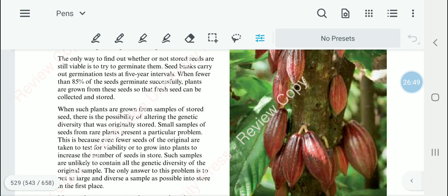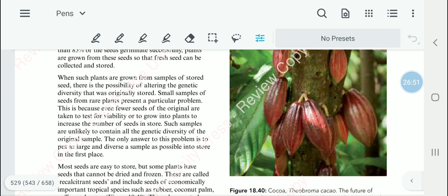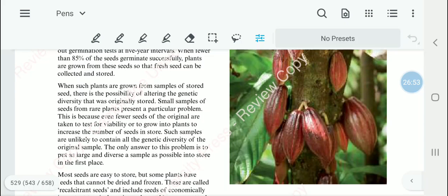They are planted every 5 years to make sure that more than 85% of them remain viable. And also, to increase the diversity, they store an increased number of seeds.